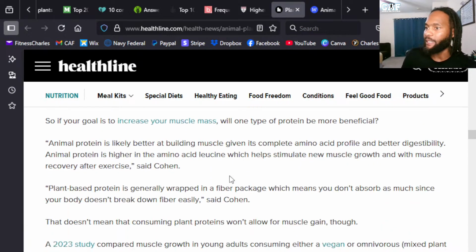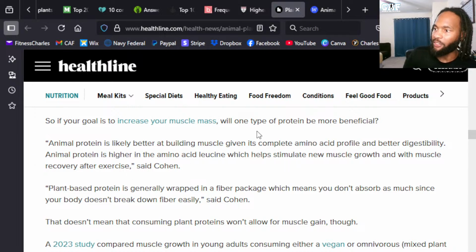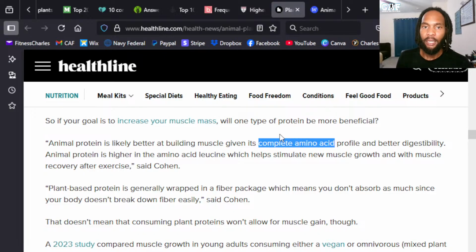But as it said, the person said that animal protein is likely better at building muscle given its complete amino acid profile, right? And better digestibility. Animal protein is higher in the amino acid leucine, and so on. So then they go on to say, and this is a very common conversational topic for the carnivore diet community and the keto diet community, oh, you're not going to get complete protein, right? We'll get into that in just a second.